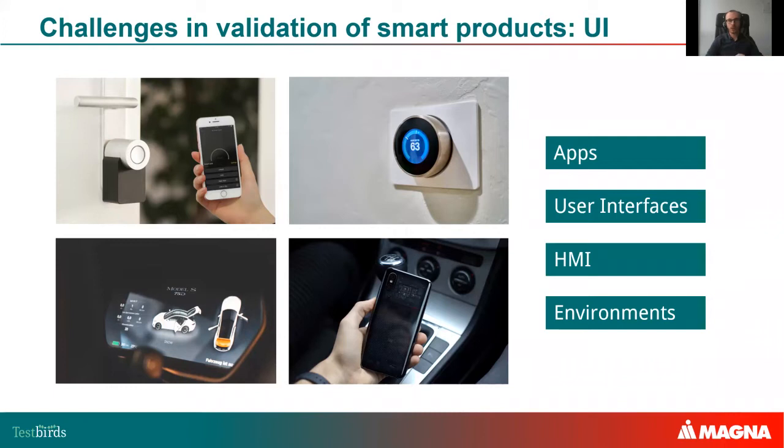And when we think about other smart products, such as a thermostat here, the interface is quite unique and needs special care. The HMIs mentioned by Alex before, in this case a Model S, also have a very unique kind of design and user interface, especially when it comes to the connection to a smartphone. When we look at Android in this example, there is a huge device diversity involved, and of course also the environments matter. If I'm standing right next to the car, the connection will be much better.